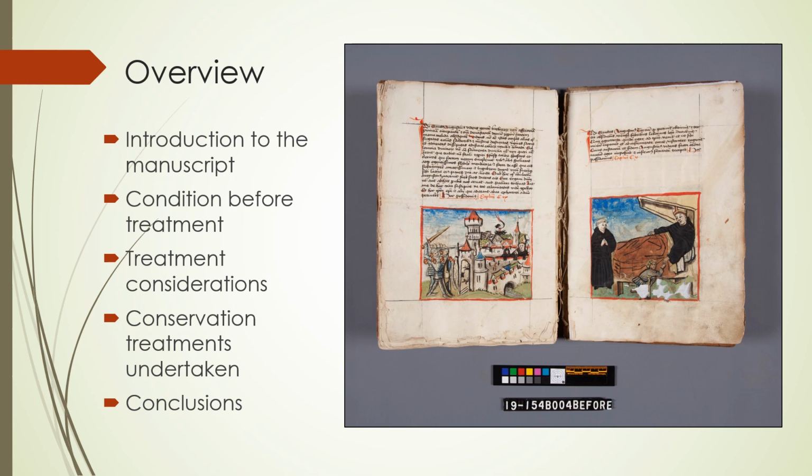Factoring in the reactivity of copper-based pigments, as well as the need to preserve the aesthetics of the illustrations themselves, the chosen treatment plan would need to neither cause further long-term damage nor negatively impact the experience of future readers and scholars.